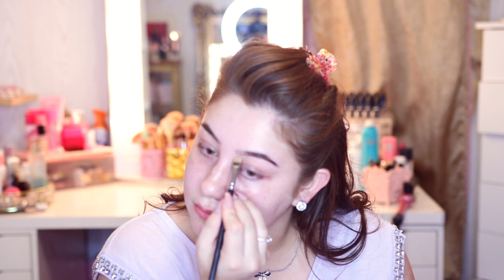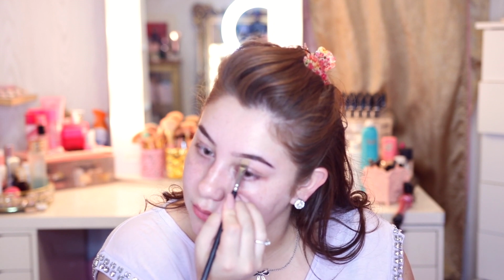And I'm going to conceal only on the bottoms of my brows. This is just going to help clean it up. Okay, and then I clean that up so it just makes it look cleaner instead of the brow product being everywhere.